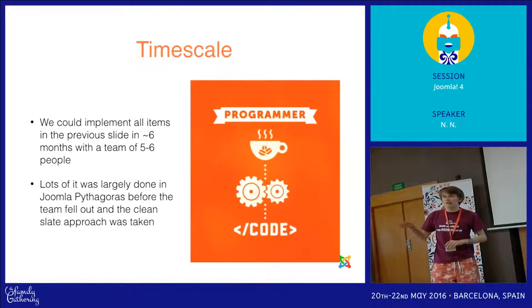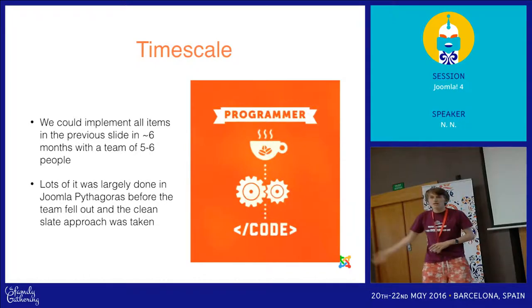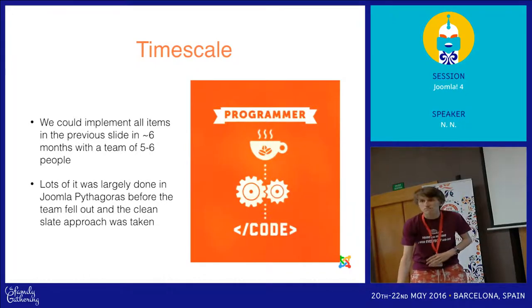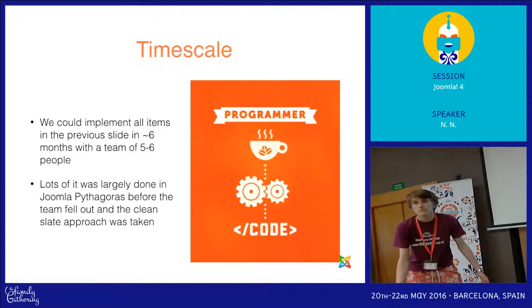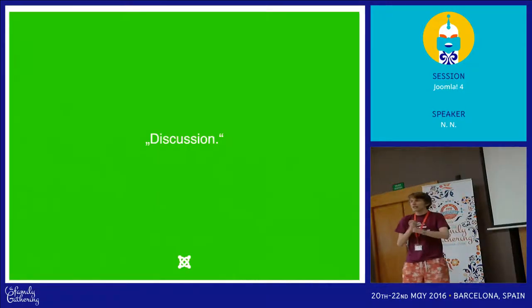That took us about 2 months, by the way, to give you an idea of timescales for how long the stuff we did in the previous Python branch. We'd have to rewrite it because there's been so many changes in the CMS repo since that haven't been merged into Python. And it's one of those things where you've got to keep merging it regularly, otherwise it's going to be a nightmare. But that could be done in 6 months, all those things. So with that, I'm going to open up questions and maybe a bit of discussion, leave it open to you guys.